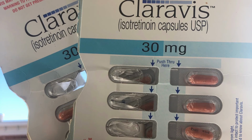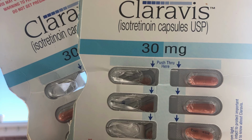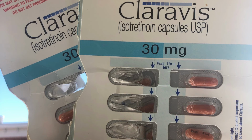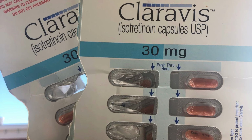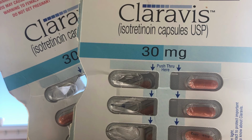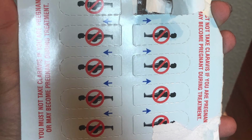The question comes up, can males that are on Accutane basically impregnate their partner? It's hard to give a concrete answer on that and pretty much always tell them to discuss it with their OB, but for the most part, we give them the green light because there's no data to conclude that it's teratogenic, which means dangerous to the baby, as it is when the female themselves are actually taking the medication.